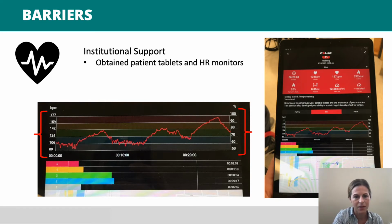And this system also tabulates the time spent in each of the percentages of heart rate max, which makes documenting the session much more streamlined. For additional resources on how to interpret the data seen on the screen here, visit the Locomotor CPG resources website.